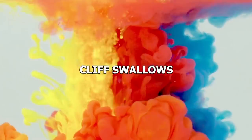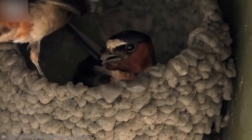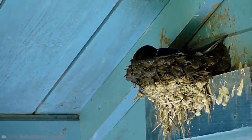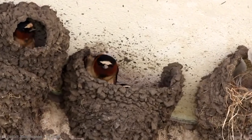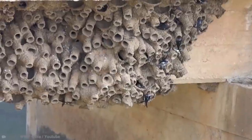Number 7. Cliff Swallows. Where do cliff swallows live? Take a wild guess. If you said cliffs, you just won the big cash prize. Only we don't have any prizes and there's no cash, so I'll send you happy thoughts instead. The cliff swallows have a very interesting way of building their homes in some of the most dangerous parts of the world. Are you ready for this?